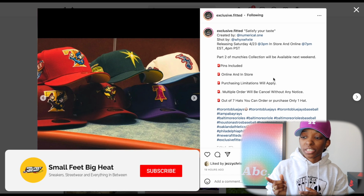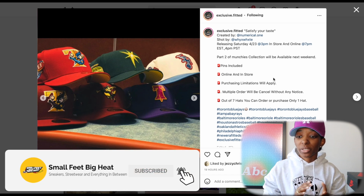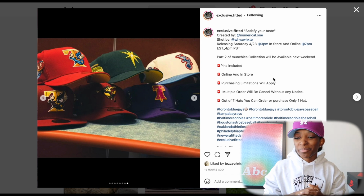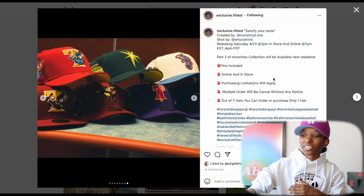I just checked the caption and it does say pins included. So that's dope. Like going that extra mile to make the custom pins to go with the hats. They paid attention to detail on this one. I like it. Let's go ahead and move on.